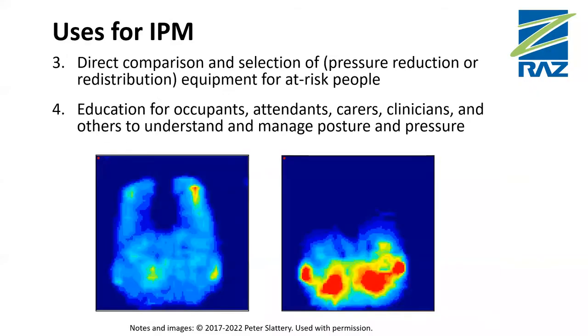The third potential use for IPM is to directly compare different pressure reduction or pressure redistribution equipment. There have been other presentations, and certainly the Pittsburgh team have done a lot of work in educating us on how we can use standards to decide between different cushions. Pressure mapping gives us another method of gathering data that allows us to make those direct comparisons, and it helps us with our selection. We can also use it for our clinical justification for particular pieces of equipment over others.